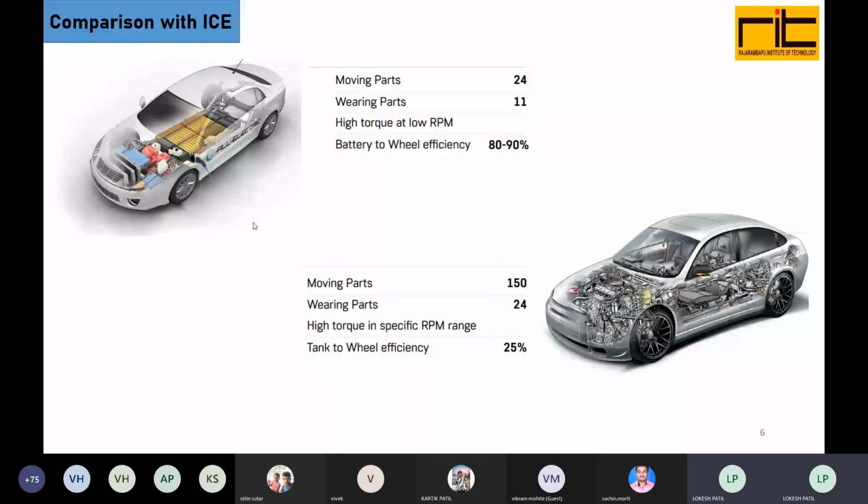There are 11 wearing parts in the electric vehicles. On the other hand, in the IC engine-based vehicle, there are 24 parts which require maintenance, which are wearing parts. The wearing part can be a bearing or gear or something else, and that's why you need to look into these particular figures. In EVs, you can see higher torque at low RPM. In an IC engine, as we just saw, high torque is at a very specific RPM range. Battery to wheel efficiency is almost 80 to 90%, which is continuously increasing day by day, because a lot of research is going on in this particular area.